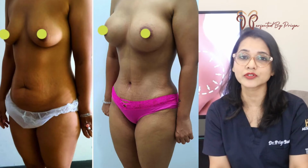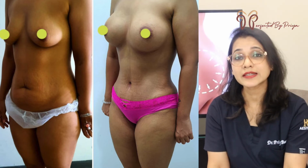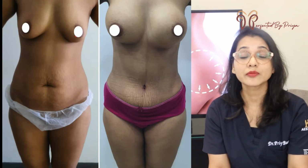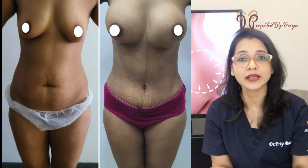Now let me show you the comparative pictures of before and after of a lipo-abdominoplasty result. Look at the aesthetics of the body and how the shape has immensely improved. And remember, the results keep improving over the next few weeks as the swelling and bruising settles down. So tummy tuck combined with body contouring and fat grafting to the lateral or posterior buttocks, together they are very gratifying procedures for all the mommies out there to get their pre-pregnancy body back.